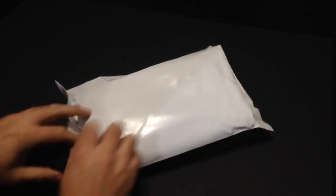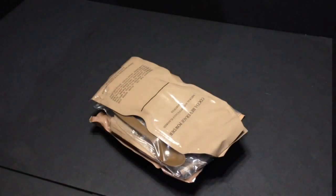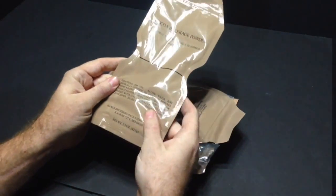Cut her from the back. I feel like you guys are too close. Back up a little bit. All right, I'm gonna pull the contents out. And this is a freeze-dried ration, like all these cold weathers are. We have a cocoa beverage powder.